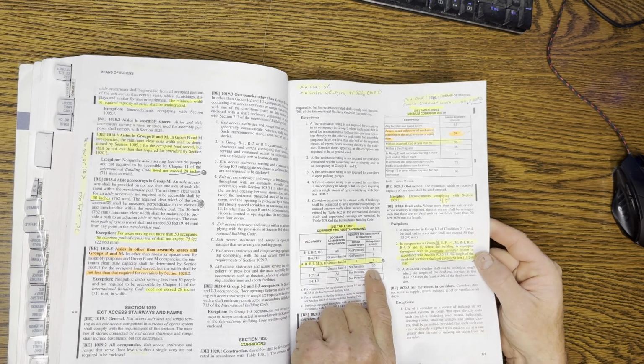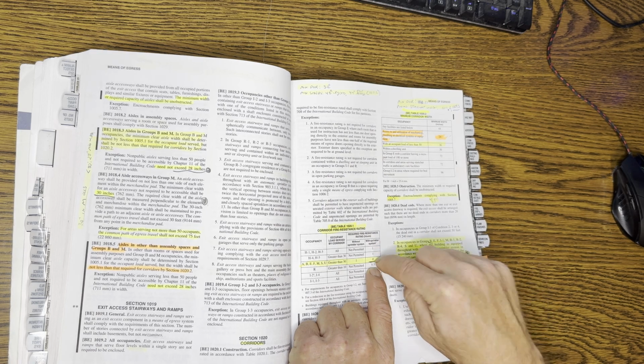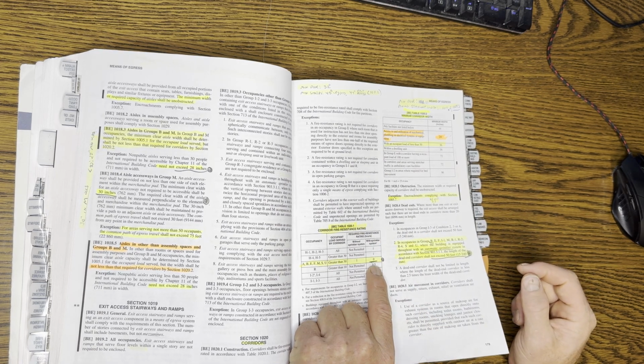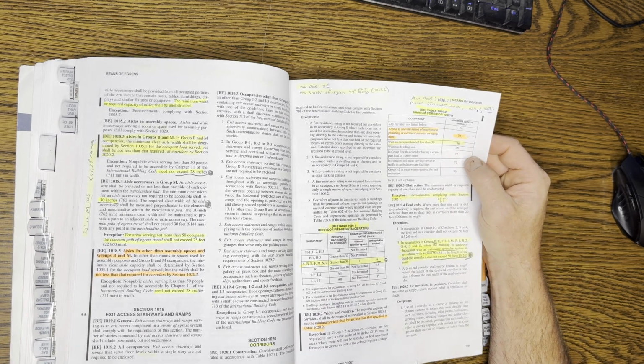This is a test question. The question was, you had a B occupancy with a suppression system. What's the required corridor fire barriers? And it's 0. That's the actual test question. That was right off the test.